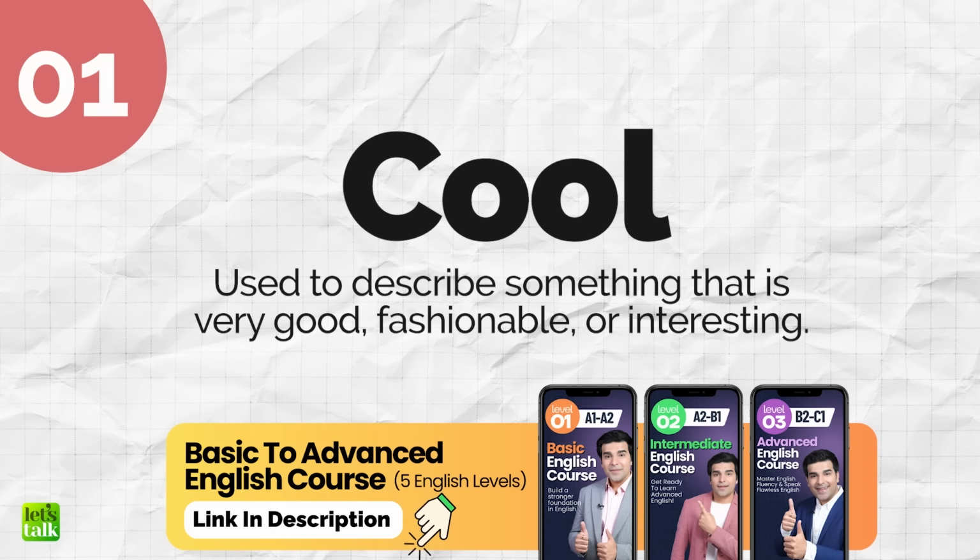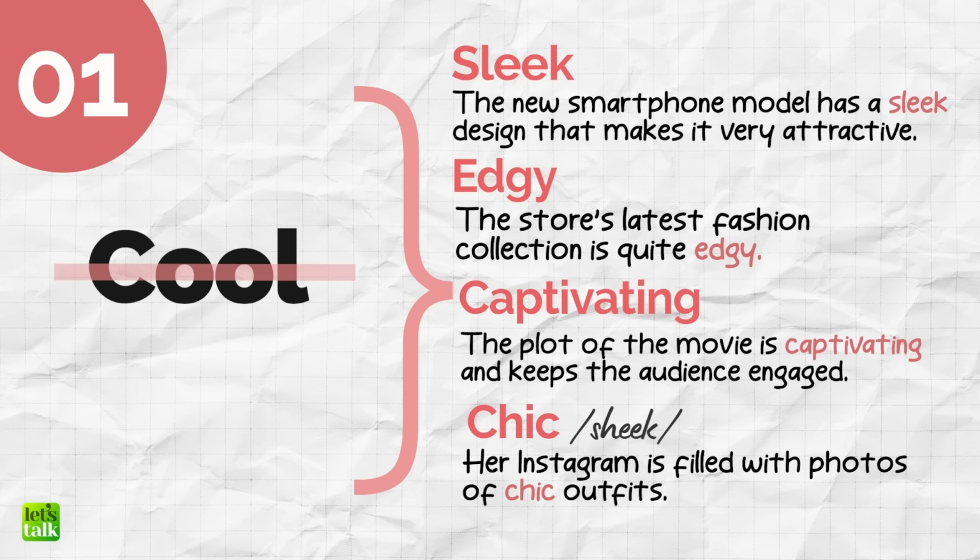So, those were 4 great words to replace cool. Why don't you try making sentences with these new English words and put them down in the comments? It will give you good practice and help you remember these words better.